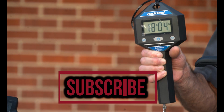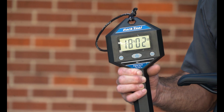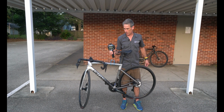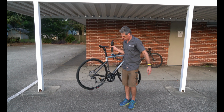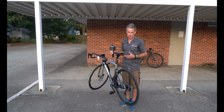This bike is coming in right here at 17 pounds, bone stock with some cheap plastic pedals on it, which weigh quite a bit. So that's what this bike weighs with, you can look on this side. We've got batteries in this bike. Super bike at 17 pounds out of the box.